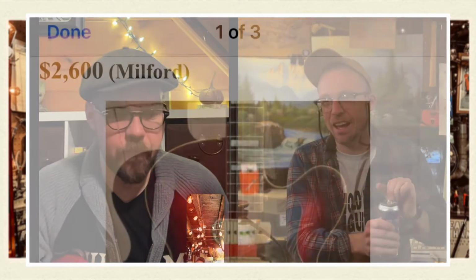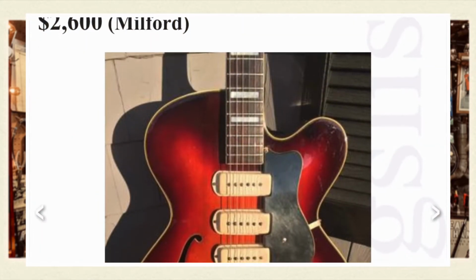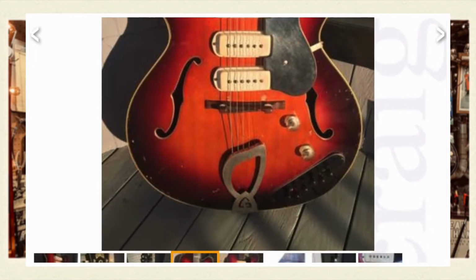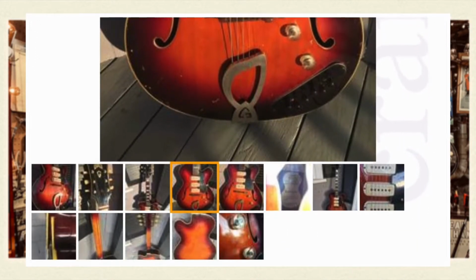This guitar has been on there for a while, but the price has dropped a bit. A 1967 Guild X375 for $2,600 out of Milford, Massachusetts. Guild should get more credit than they do for vintage American archtops. They made great guitars. The Franz pickups in these often get confused with P90s, but they're their own thing. They're awesome.